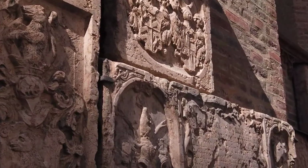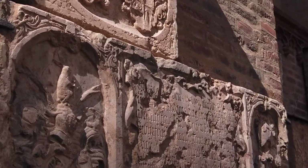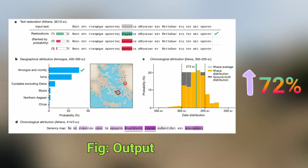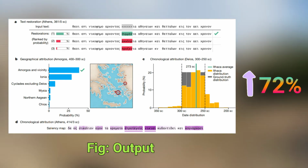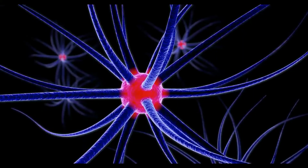In experiments, expert historians achieved a 25% accuracy when restoring ancient texts, but when using Ithaca, this accuracy jumped up to 72%. The hope is that the technology can unlock the potential of AI systems working in cooperation with human experts, bringing new clarity to our understanding of past civilizations.